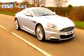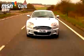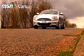At £160,000, the DBS is a huge price hike on a DB9, but compare it to the Ferrari 599 or Lamborghini LP640, which cost an additional £40,000 for arguable real-world performance gains, and the DBS turns into a relative bargain.